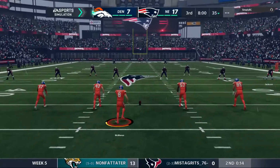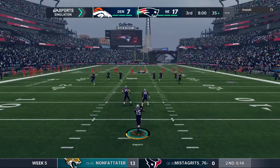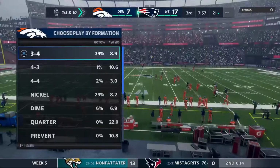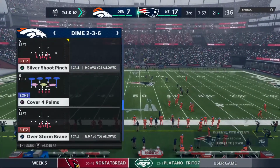Brandon McManus to kick off for Denver. Forecast calling for more of the same. The rain set to continue as we are underway in the second half. This one fielded at the 5. And he'll be out of bounds here just past the 20-yard line. Over first and 10 at their own 21-yard line.